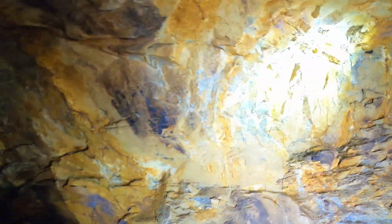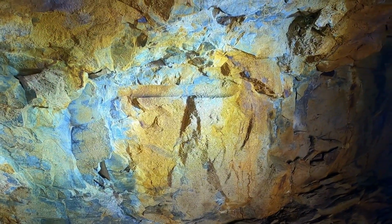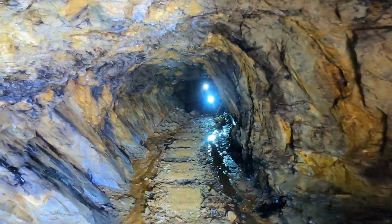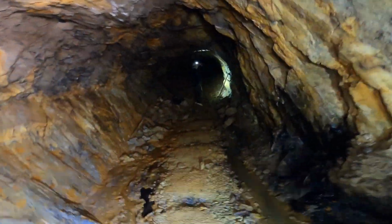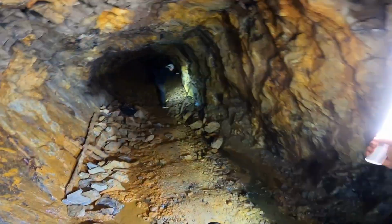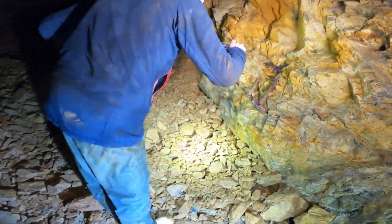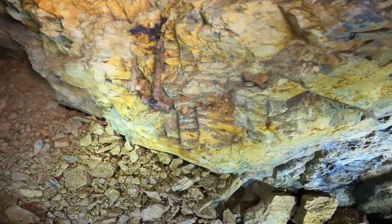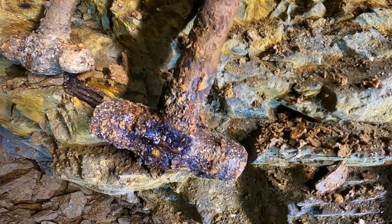Yeah. So looking at this, the direction they were driving this tunnel was going in that way. Oh wow. Yeah. Wow. So cool.